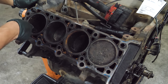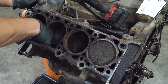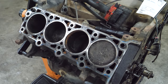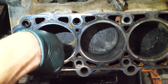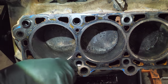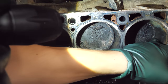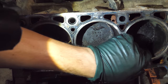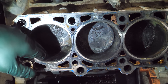Boy, that might be the end of this block right there. That one too. Yeah. Not so great. Oh, this is a cylinder with a really, really deep groove. It's right there. And then this cylinder here has lots of rust pitting and stains. If this block is salvageable, it's going to need to go overbore. I don't know if it'll go far enough.